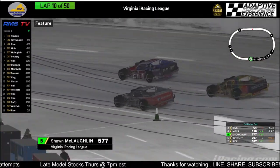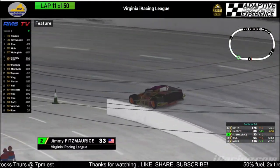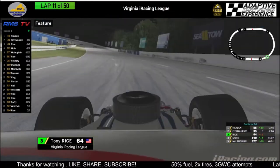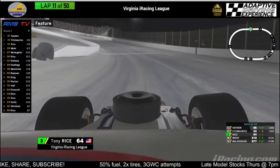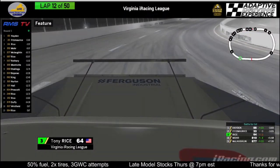While these battles are going on up at the front, Matt Hayden starting to stretch out that gap a little bit between him and James Fitzmaurice. Bryce still remains in that third position. The top three there, they definitely have a nice gap between them. Bryce, wow, he's really in a very comfortable spot there. No pressure from behind at all.